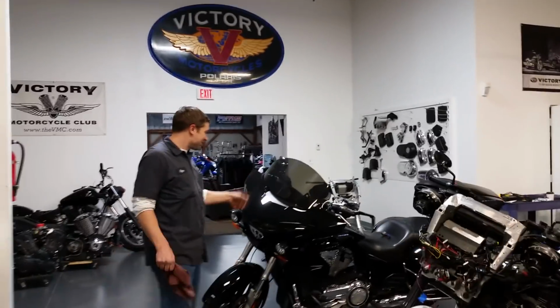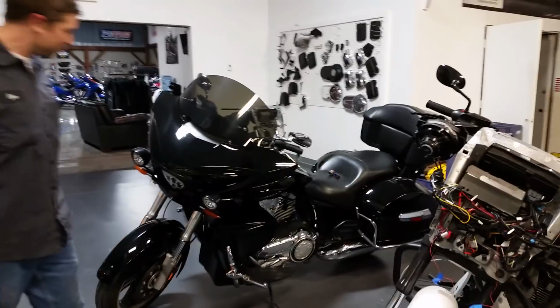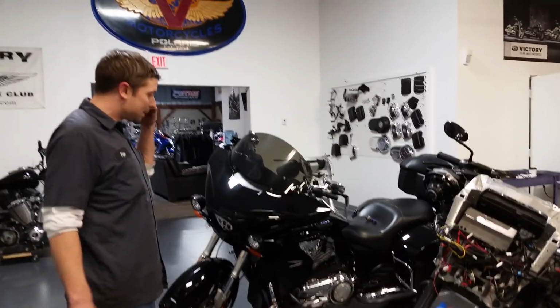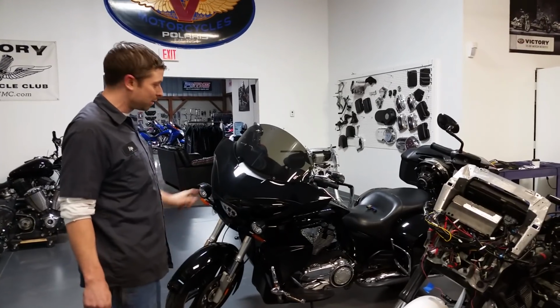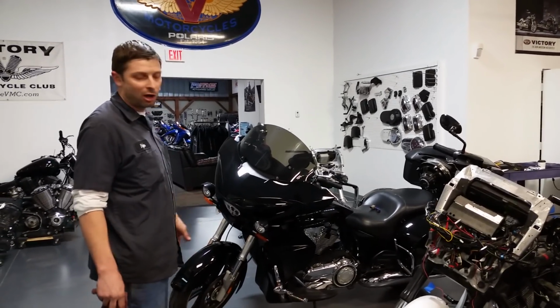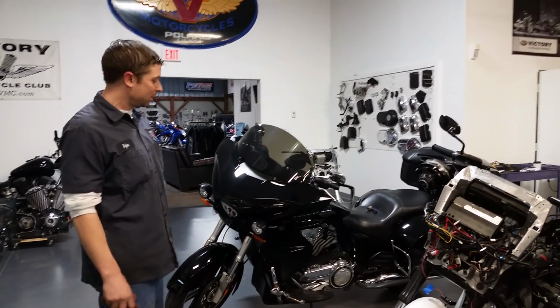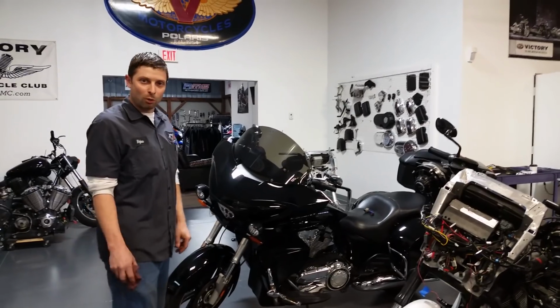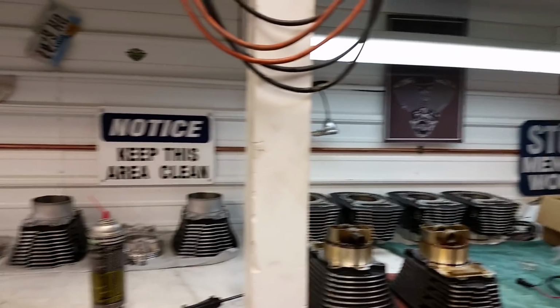Next one down is this cross country. We've already built this. It's done. It's just got a couple of minor covers to put back on it. This one is a high compression 106 with cams that we did. And the interesting thing about this project is he wanted stock exhaust. So we built an engine with stock exhaust, which isn't all that uncommon for a guy to want it quiet but yet powerful. Here you can see a bunch of other engines that are getting ready to go back together.